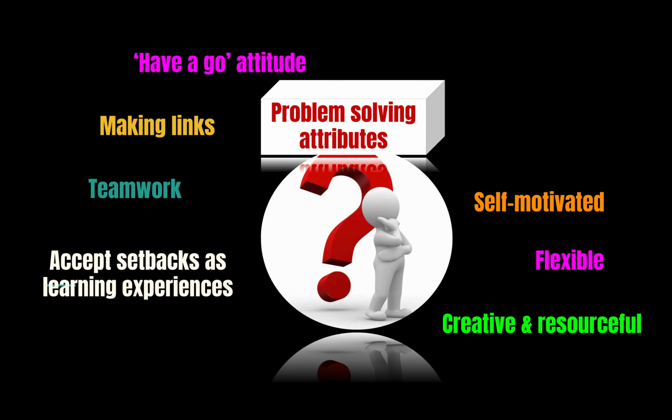Another is accept setbacks as learning experiences. As I've said, facing a problem doesn't guarantee that it will result in a good result or the expected outcome. Sometimes we have to redo things, sometimes we have to learn from our mistakes, and that's why we say that a mistake is a learning experience. It's not a waste, it's a learning experience. Whether we make it or not, it's a learning experience.